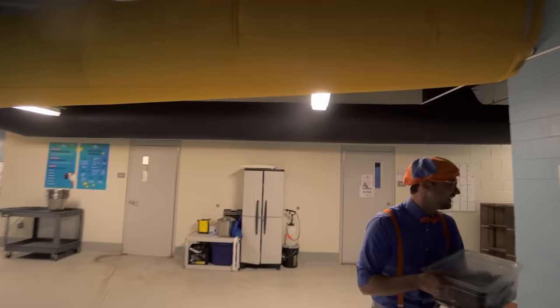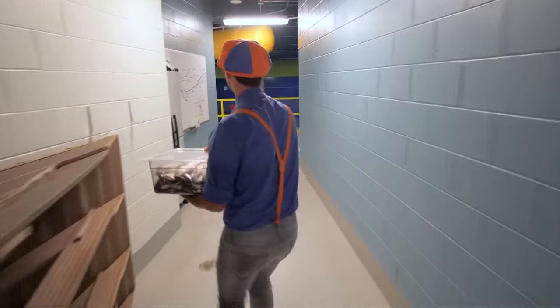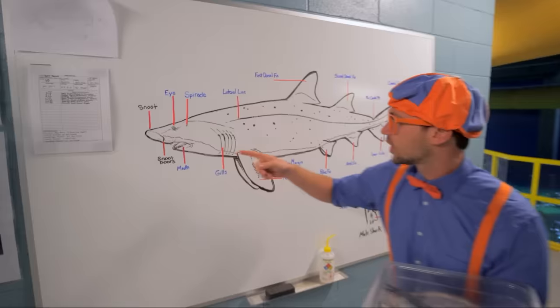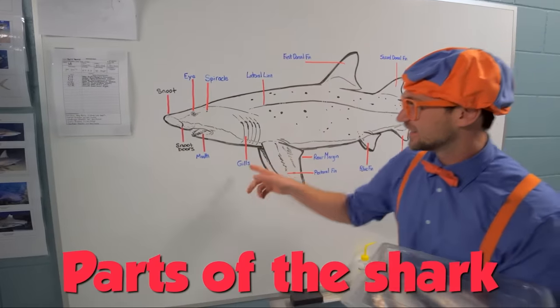Whoa! Wow! Okay. Whoa, look at this! Whoever drew that is a good artist. It shows the different parts of a shark. Yeah, like the gills.